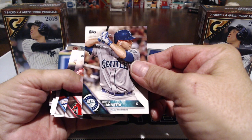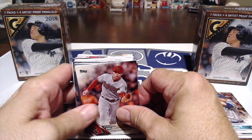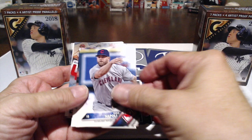Chris Iannetta with Seattle. That's crazy to see. We just released Chris Iannetta. We signed someone out of our farm system, a catcher. I can't remember his name. Me neither.